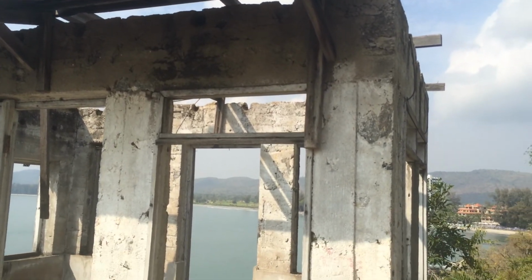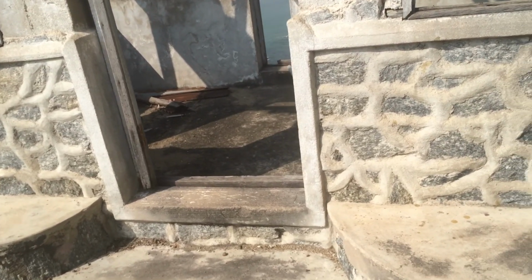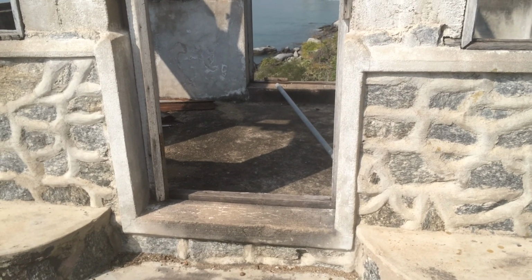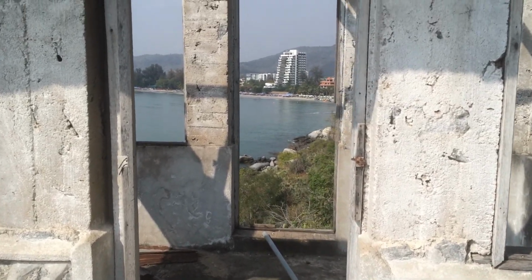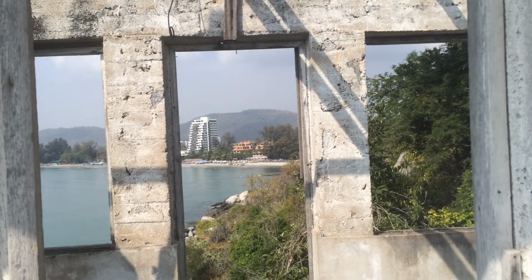And this is where I saw my 3.5-legged monkey the other day. He parked himself in front of that door when I was inside the building, and I had to wait until he kind of decided to move before I could move. Because I didn't want to surprise him, and I didn't want to scare him. And through the window, or through the opposite door, you can see the hotel again.